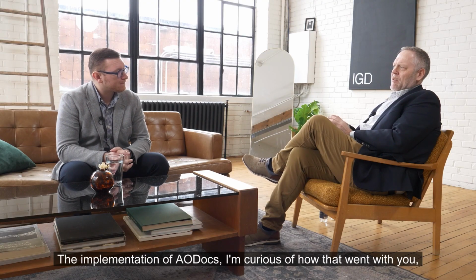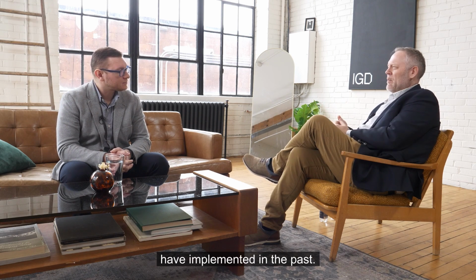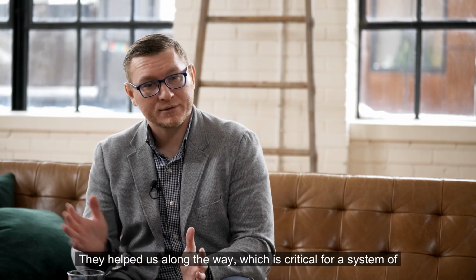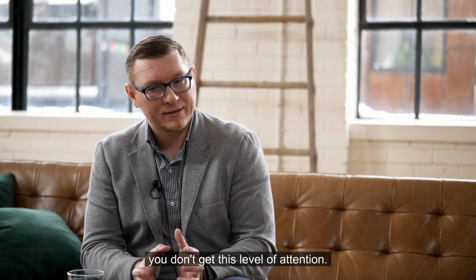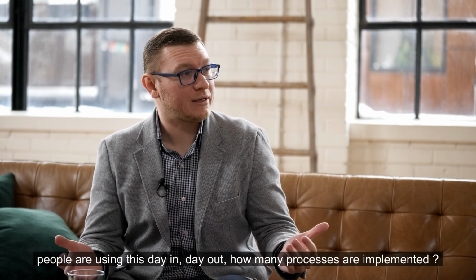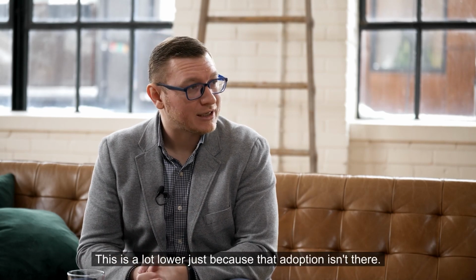The implementation of AODocs, I'm curious of how that went with you, and even if there's a comparison to another system you may have implemented in the past. We had a solutions implementation team with a point contact that I could reach out to. They helped us along the way, which is critical for a system of this size, essentially, for the business. When you compare it to some other systems that might be potentially as large, you don't get this level of attention. And so your chances of success, where success might be defined as how many people are using this day in and day out, how many processes are implemented, what value are you getting back, is a lot lower, just because that adoption isn't there.